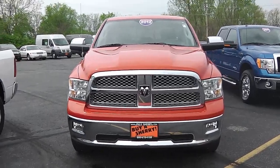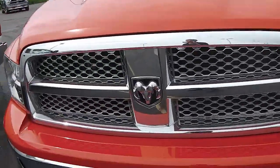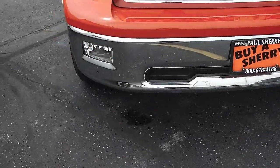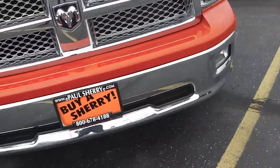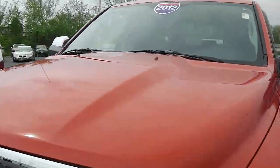This here is a 2012 Ram 1500 red in color with the chrome mesh front grille and the chrome bottom bumper with the fog lights already put in. Going on around the side of the vehicle, showing the tire tread, showing that it still has good tire tread left on it.